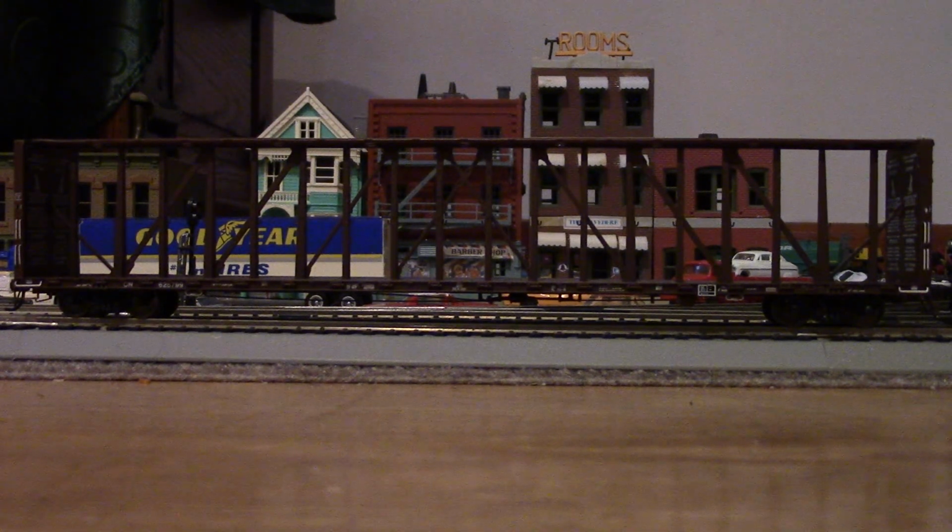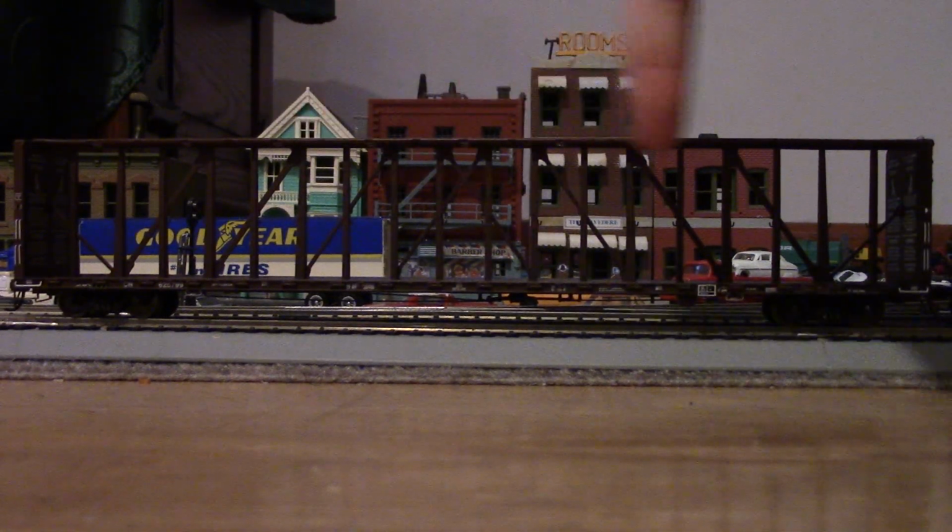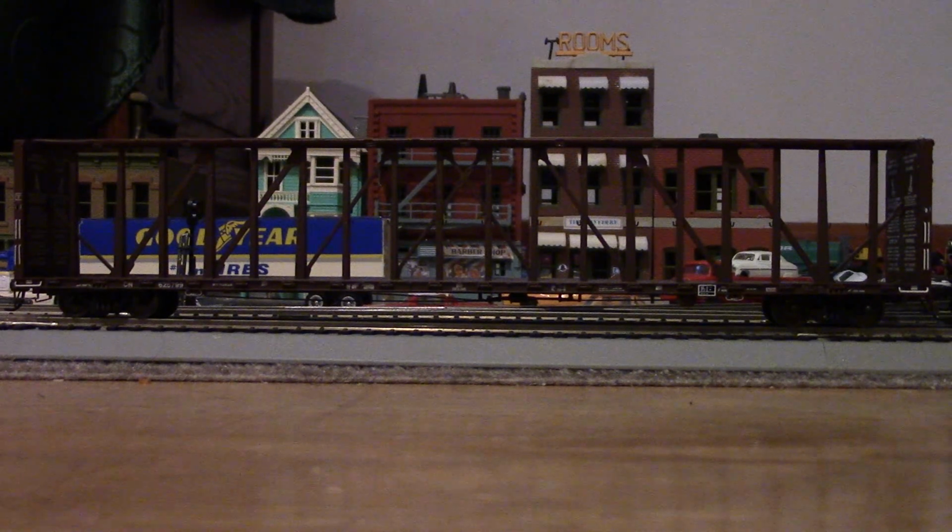I like the center beam flat cars when they are unloaded, because you get to see all this really complicated looking structure in the middle here to keep the lumber in place. I think that is a really interesting design. So it does come unloaded out of the box. They do have add-on lumber loads that you could get for these kinds of cars, but I like it as is, as it's empty.